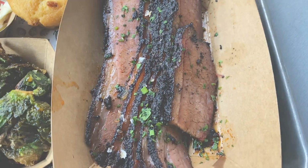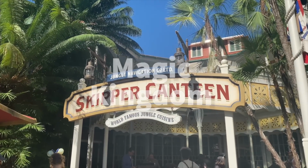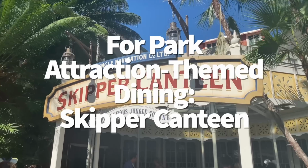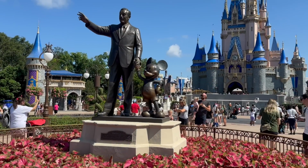Okay, we have made it to Magic Kingdom. For park attraction themed dining, we're going to send you to Skipper Canteen. When you go to Magic Kingdom, your dining options may not be the most exciting, to be frank.